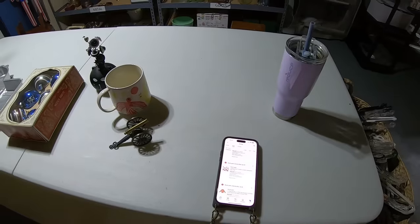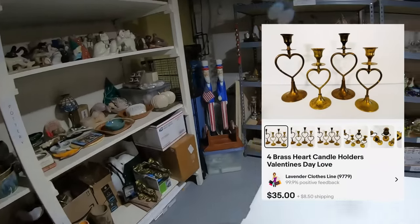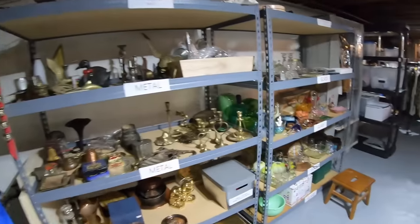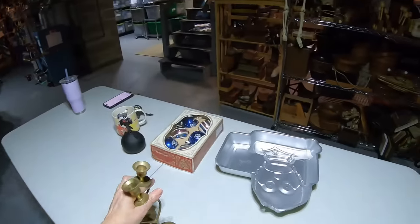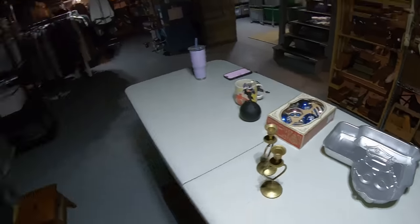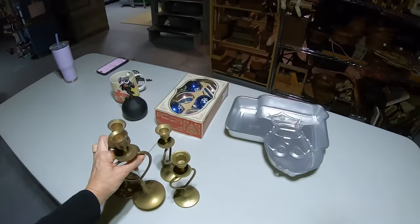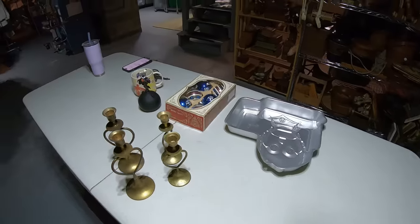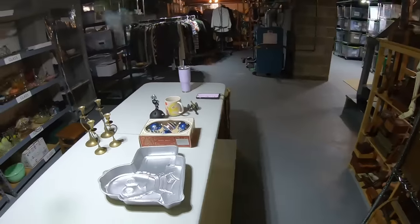All right. Did we say what we got for the mug? Well, first let's pull four brass candle holders, $35. I was on the fence about picking these up, but I said, you know what? I'm going to pick them up. Now, I did pay, I believe it was either $2 or $3 a piece, pretty sure $3 a piece. And there were four of them. I found these in a Goodwill. So $3 a piece. $12 into $35. That's not bad. And the buyer pays shipping.